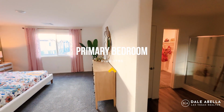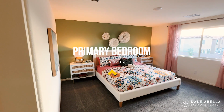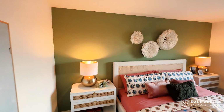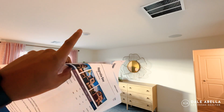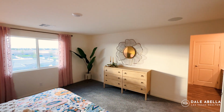Okay, so welcome to the primary bedroom. So as you can see, very spacious here. This is going to be a king size bed. Also, with the lights in any of the bedrooms, you could actually switch that out for a ceiling fan.